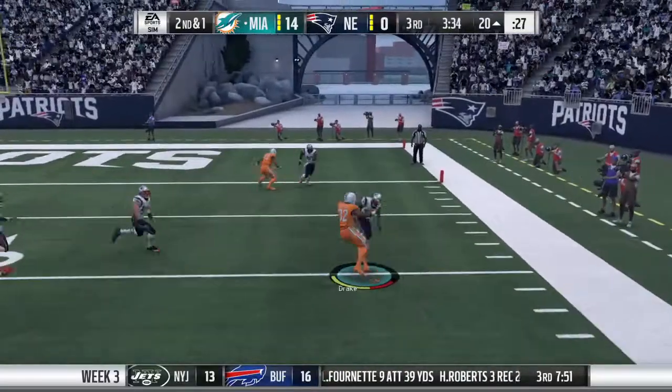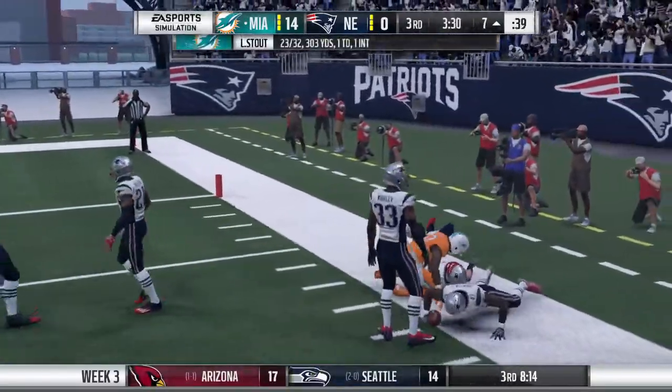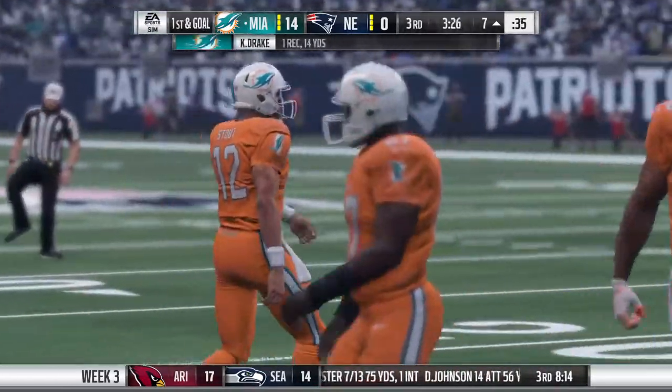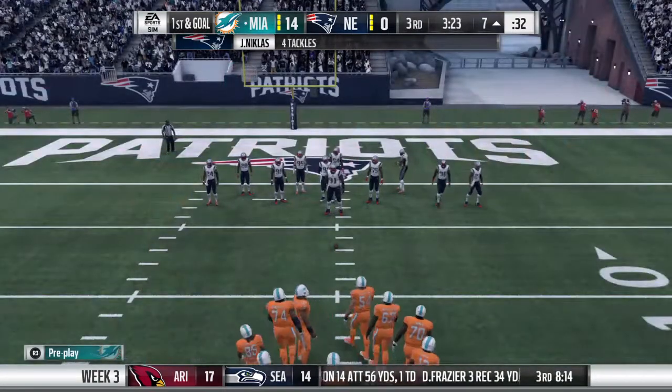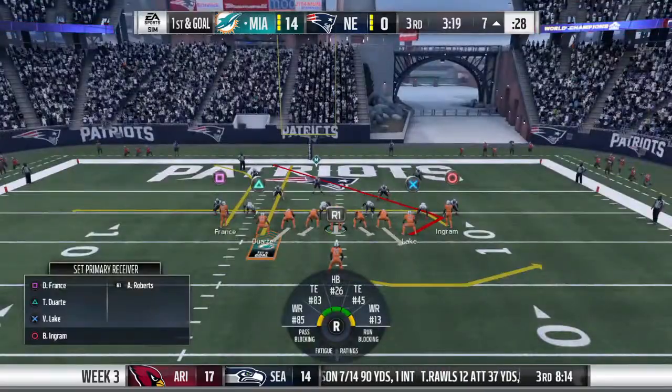He goes underneath the Drake. And brought down, but not before they get it inside the 10 to the 7. A nice pickup of 14, and it moves the stick, sets up a 1st and goal. Great mix of play calling so far. 3 runs, 3 passes. All 3 passes have been completions.